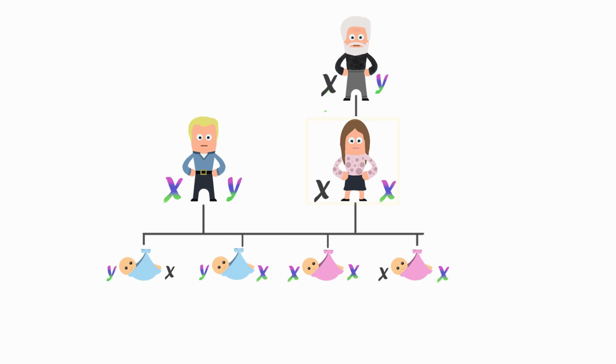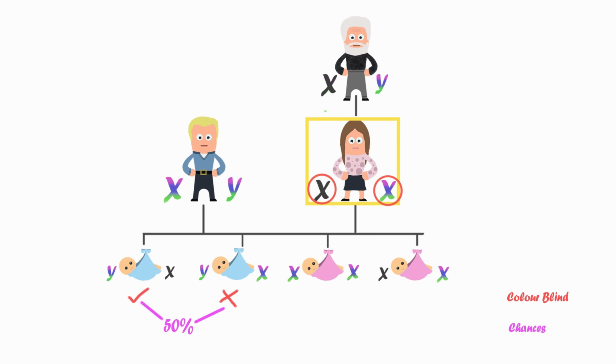You will see that since Kate is a carrier of the colourblindness gene, there is a 50% chance that a son would be colourblind. There is a 0% chance that a daughter will be colourblind, but there is a 50% chance that she will be a carrier.